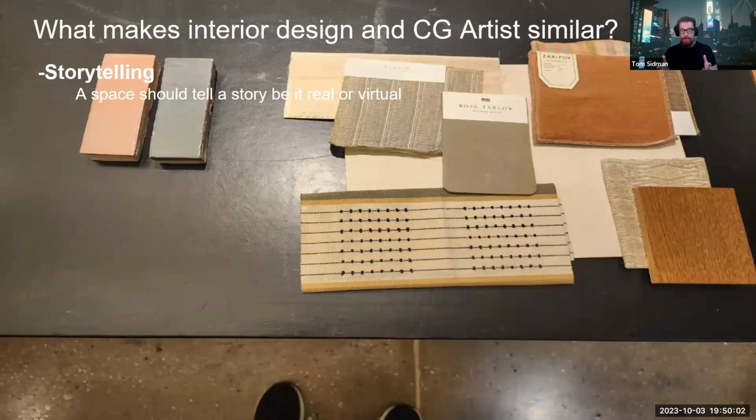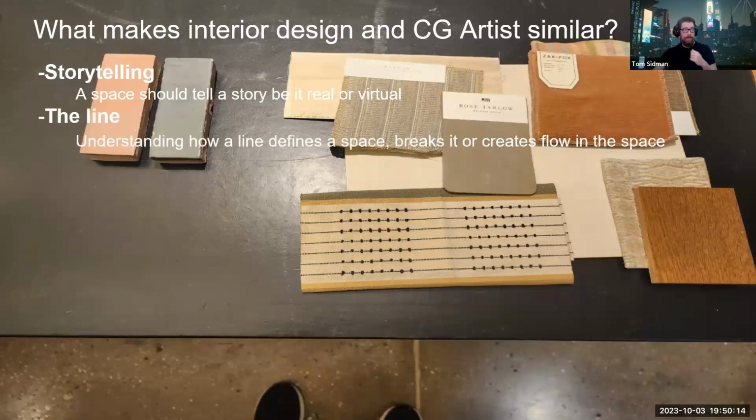If you walk into a space and you just pass it, then there's no story there. New York is hard to find a place that doesn't have a story. So it's very fun to walk around the city. The lines are important. It defines the space, its perspective, it breaks it, it creates flow.